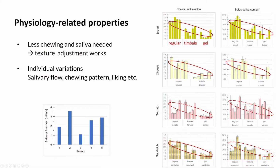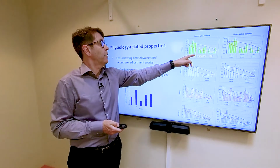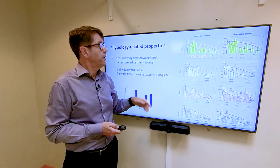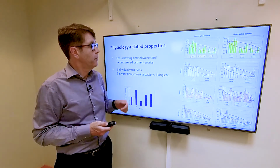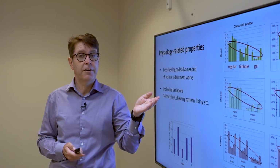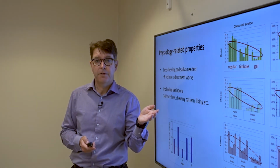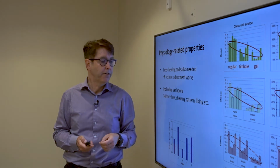So in general, you can see that the properties decrease the more you modify the food, which is what we want really. We want to have less chewing of a more modified food. And of course for a gel that is obvious, but you can see that it decreases in general the more you modify the food. Also the saliva content, which is important as many elderly have dry mouth for different reasons, and then less saliva. So less saliva is needed the more you modify the food.